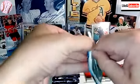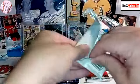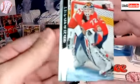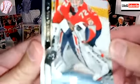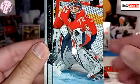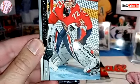So as I mentioned in other hockey card breaks, this season will be the first year in a while that I'll really get back into collecting hockey cards and getting more familiarized with the players. And we're having a little bit of trouble focusing, and maybe I have too much light here. Let's see if I can adjust it a bit.